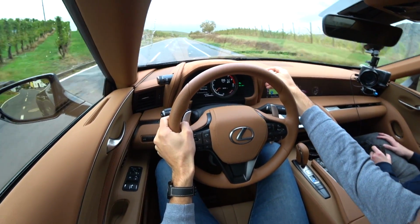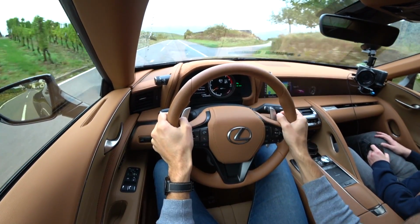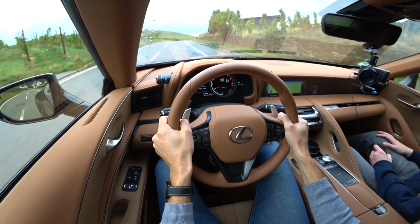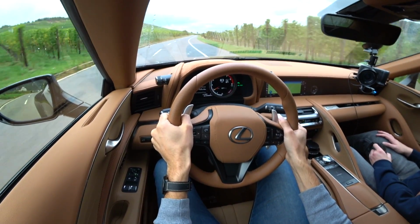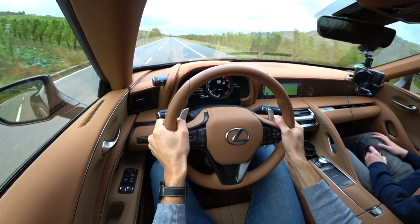Now I put it back to the sports mode again, because we can get out from these houses. We accelerate out, don't want to annoy anyone. So here in this beautiful vineyard, I hope you also enjoy our tour visually, even though it's not the best weather here. And everything we tell you basically counts for both Coupé and Convertible.